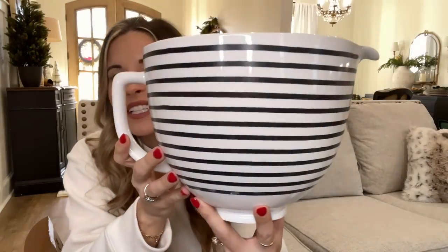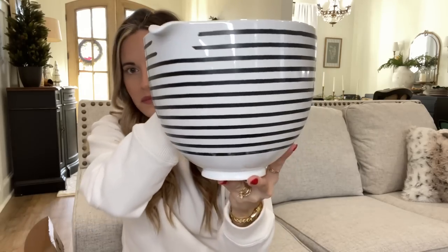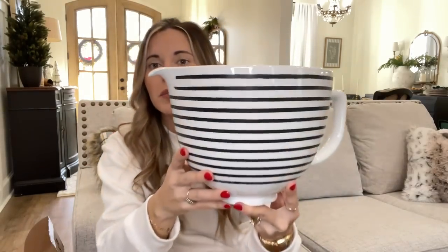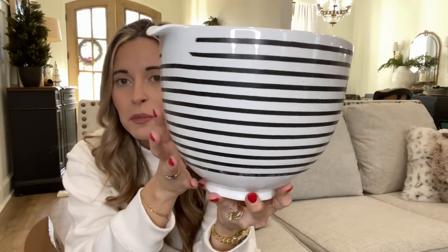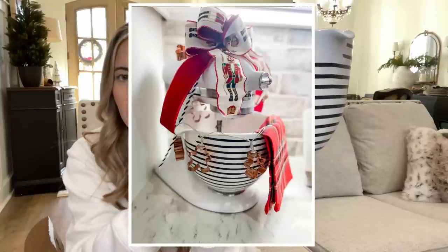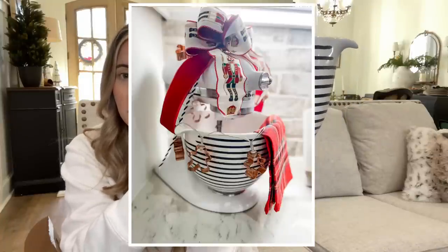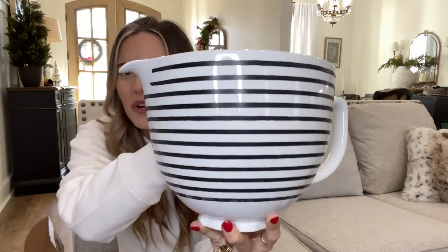So look at this. This, I believe, came from Crate and Barrel. And I looked on there because I was going to link it for y'all, and it was sold out. But you might could just... I'll see if I can find another one somewhere else. But look how pretty this is. And I'm going to insert a picture of it on the KitchenAid. I styled it the night of Christmas. It is so pretty. I love this mixing bowl so much.